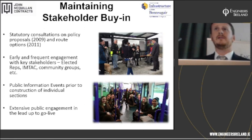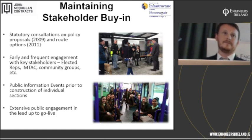The elderly and disabled lobby in particular, the engagement with them was absolutely invaluable and was key to some of the serious design changes, both on the vehicle and at the halts. Some very, very useful engagement with that. And then during the design of each section of the roadworks, we went out and held public information days to make sure that the local community along that section had a say in the design before it was finalised.